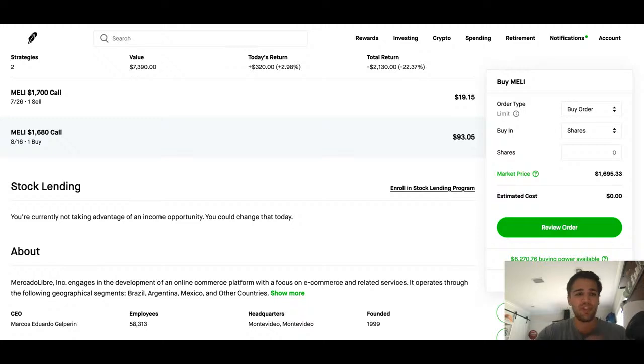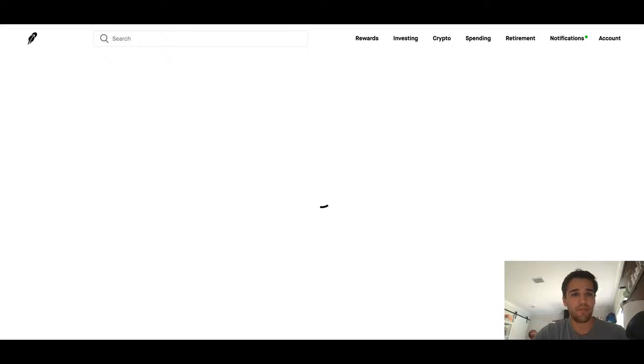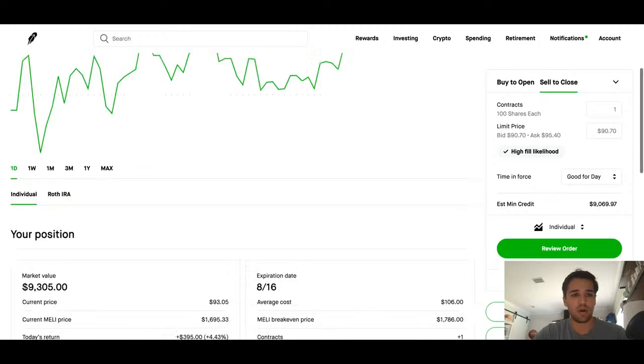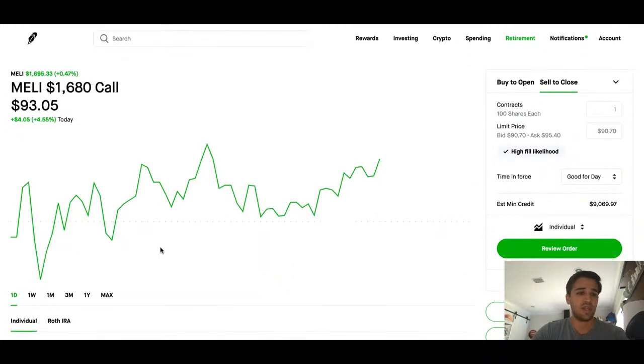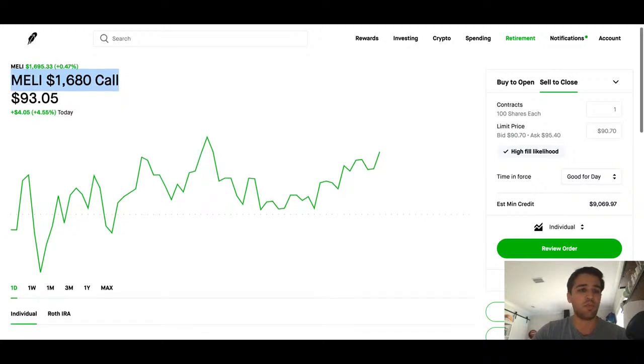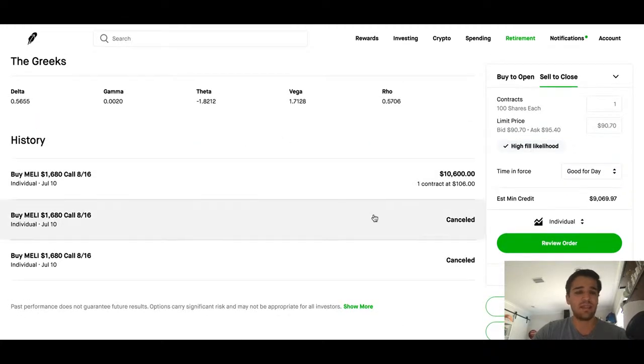With this particular option, I bought the 1680 option. I paid $10,600 for one option. The idea is that when they report earnings at the end of this month, there's going to be a stock split announced, which should drive the stock further up. Again, very hypothetical. It's a risk I'm willing to take, not something I would recommend if it's a large part of your portfolio. And so what I've been doing is selling calls against this call.